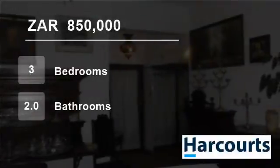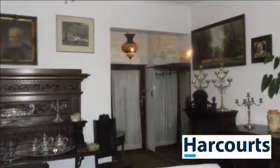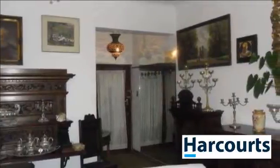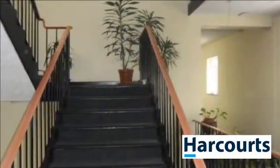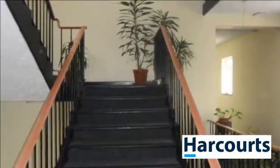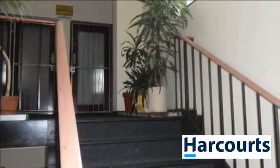Welcome to this three-bedroom flat for sale in Southernwood, East London, Eastern Cape, South Africa for R850,000. We are thrilled to offer to you this three-bedroomed flat in Southernwood, East London. This home offers a comfortable lounge and dining room, as well as a fitted kitchen.